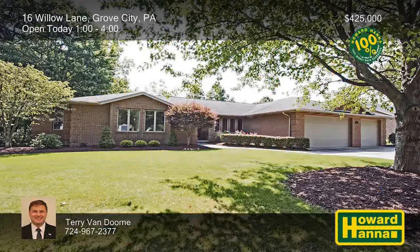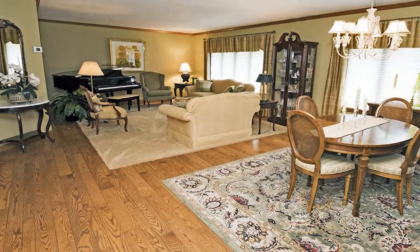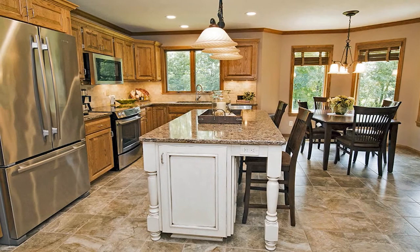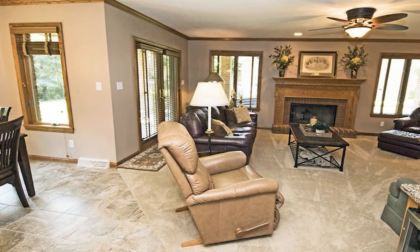This custom brick ranch with 4 bedrooms and 3.5 baths is tucked away on a private cul-de-sac in the Village Park subdivision. Hardwood flooring surrounds new inlaid carpet in the living room, and new central air helps you feel right at home. The kitchen is equipped with quartz counters, heated tile flooring, a wine cooler, and stainless steel Jenn-Air appliances. New Karastan carpeting fills the family room, also home to a gas fireplace and French doors to the back porch.